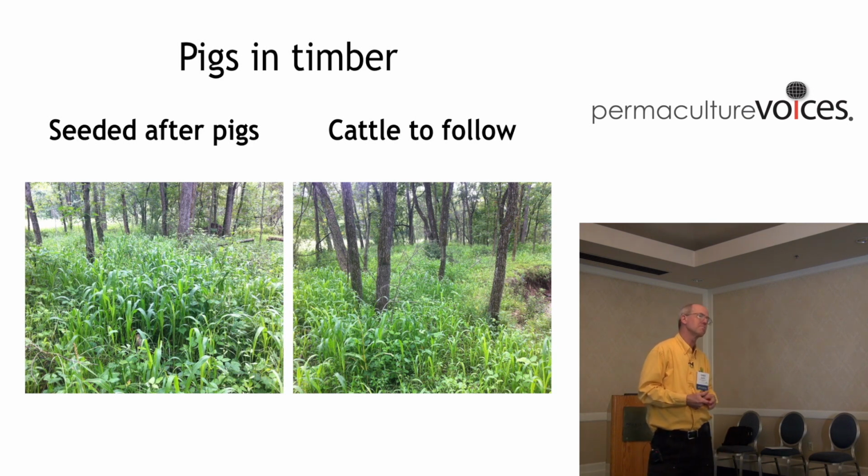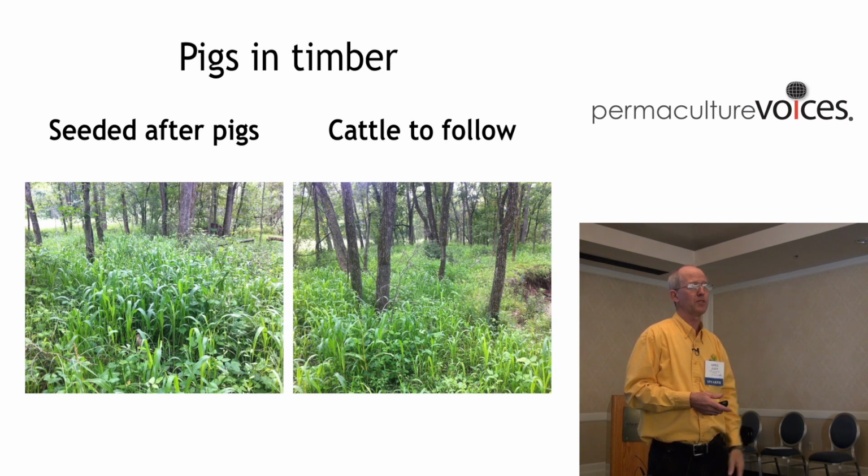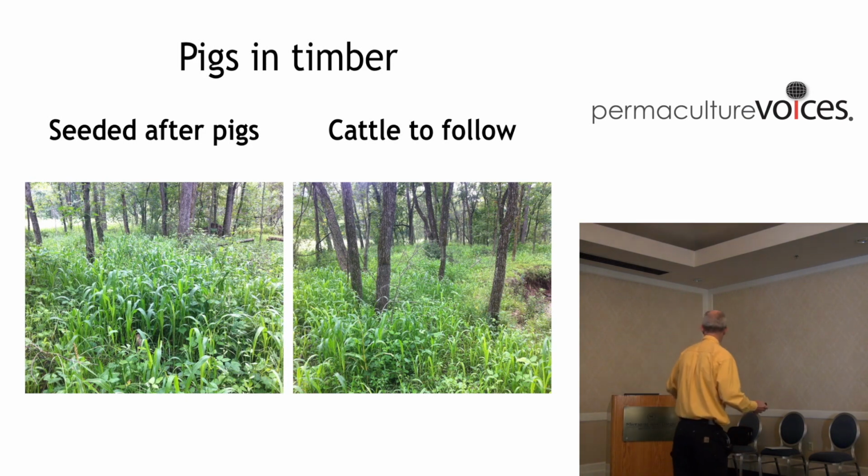Did they get parasites from eating the manure? The question was, can a hog get parasites from eating cow manure? No. I didn't see it. Our hogs are so darn healthy, and that's because they were moved all the time. They were never in their own feces. That's part of it. Don't put them in their own feces. Okay?